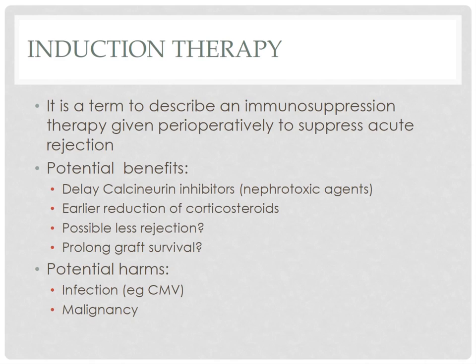There are several benefits to induction therapy, and it is controversial whether or not we should be doing this. Some of the benefit is that the induction therapy lasts for weeks, so you can start the calcineurin inhibitor a little bit later, which blocks this little guy here. It does create a lot of nephrotoxicity, so if somebody has bad kidney function, then with induction therapy we can delay the calcineurin inhibitor from being started. And then maybe potentially you can decrease the corticosteroid.